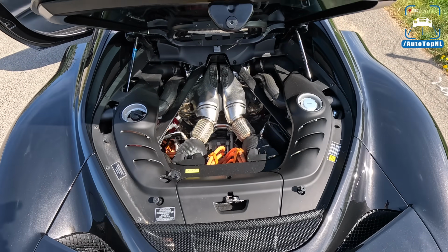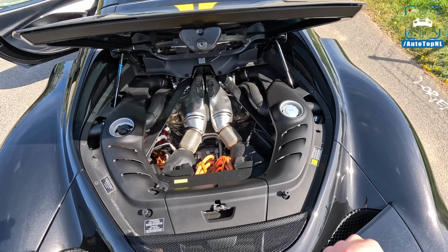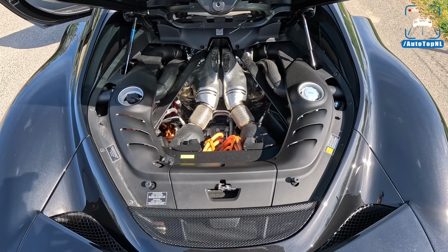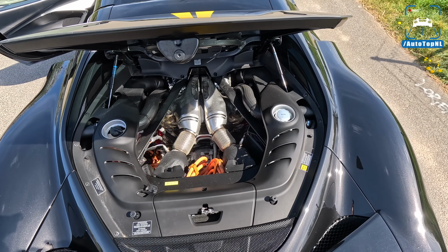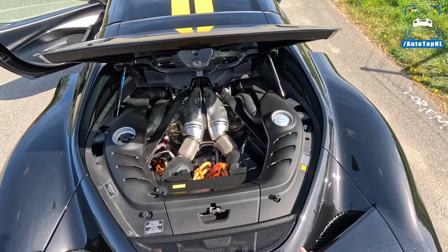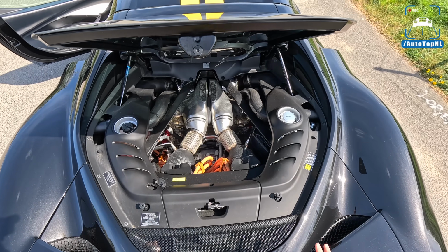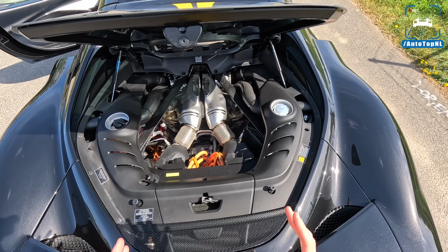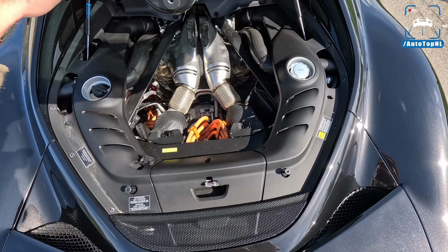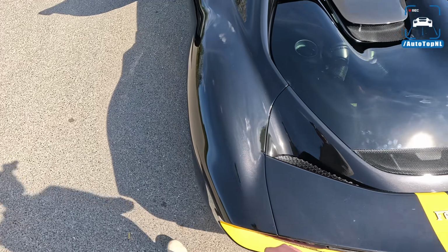It feels super rev happy. Max torque is at 6250 RPM, so it really pays off to rev it out, to chase that red line. Glorious, absolutely glorious. It is a much more exciting powertrain than the V8, which is really good. You know, an F8 Tributo is an amazing car, super fast and very capable, but this powertrain feels much more exciting. So that's still the same: you don't get any extra power for the Assetto Fiorano pack.